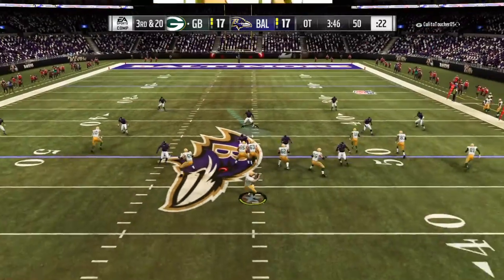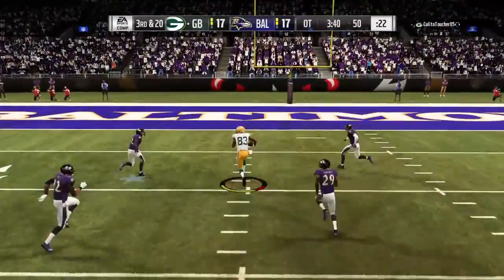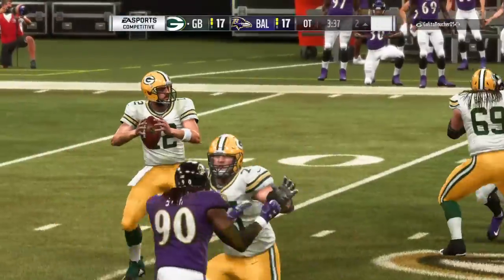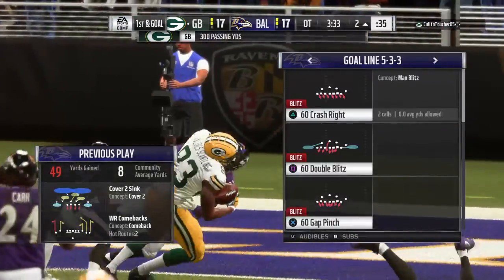From midfield, here's Rodgers. He's going to air one out. That's caught inside the 20, and oh, so close as he takes it all the way to the 2-yard line. They're able to convert on 3rd down, and that sets up a 1st and goal.